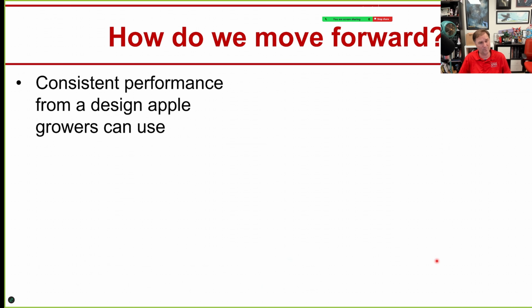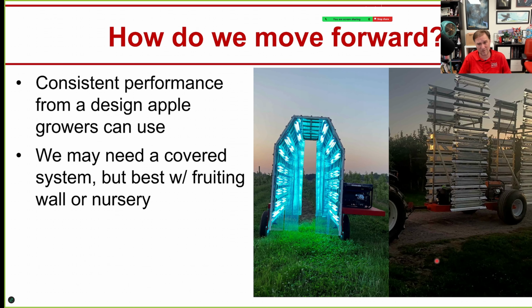And then our growers ask, how do we move forward? I think we need a consistent performance from a design that apple growers can use. This is not the most efficient design, even though now that I get to talk to the engineer, I'm going to make one that's 3 to 4 feet taller and wider. Terrence does have an over-the-road sprayer. I kind of want to model it after that and give that a shot. This is a lot easier for growers to use, but we know that the open design is more impacted by temperature and cooling environments. This is more shielded. You lose a lot of the reflection here, and you really have to get kind of close.